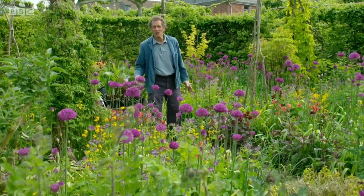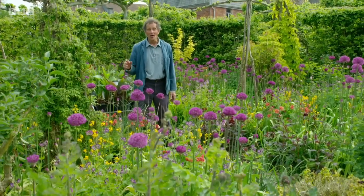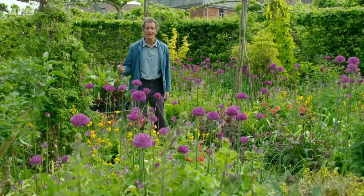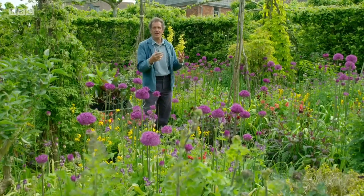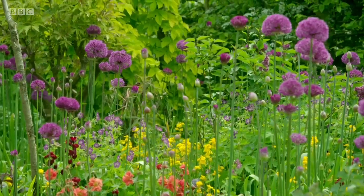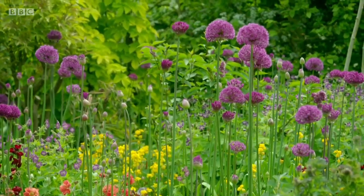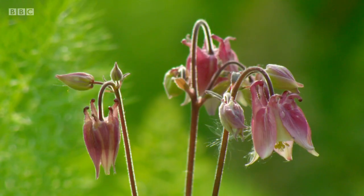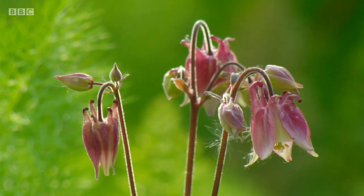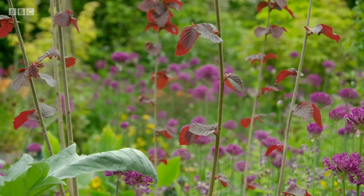The borders are pretty crammed at the moment. It doesn't look like there's room for much at all, let alone whopping great dahlias and cannas. But I have created space in amongst the alliums. And also, it's really important when you're building a border across the seasons to keep the colour coming, to make sure there is a constant display. And that means planting ahead. So while one lot's looking good, another is growing up through them.